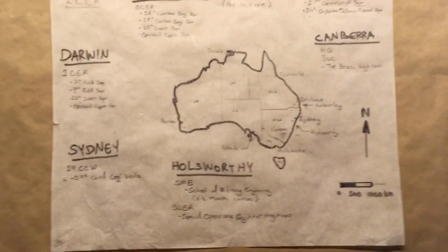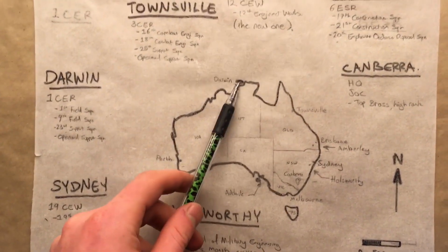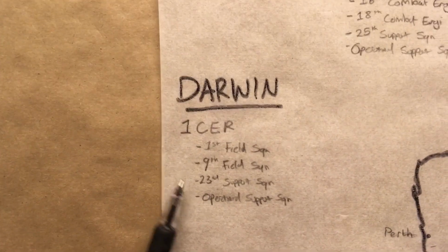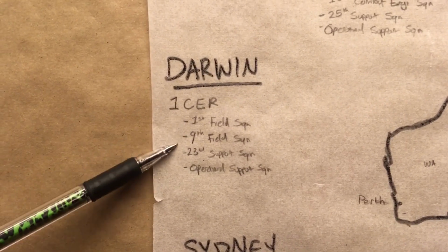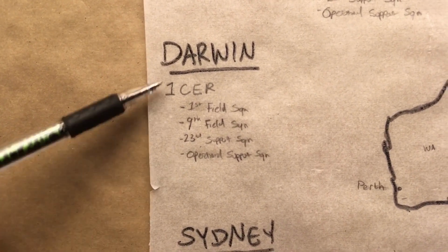Now let's talk about where they are. Alright, starting off we have the three combat brigades, which are situated in Darwin, Townsville and Brisbane. So looking in Darwin, we have one combat engineer regiment. It's made up of two combat squadrons, as well as a support squadron and operational support squadron.